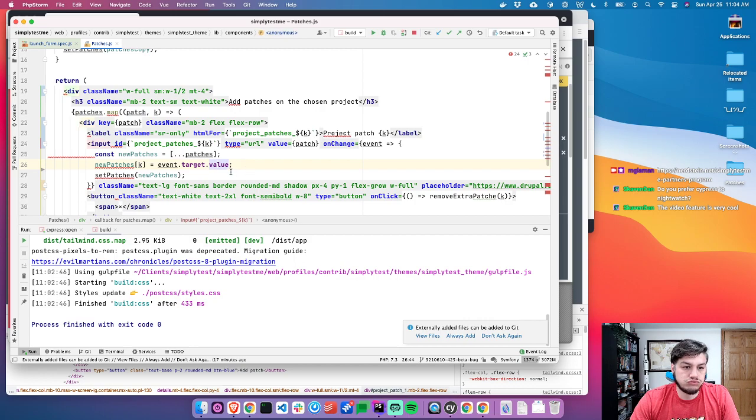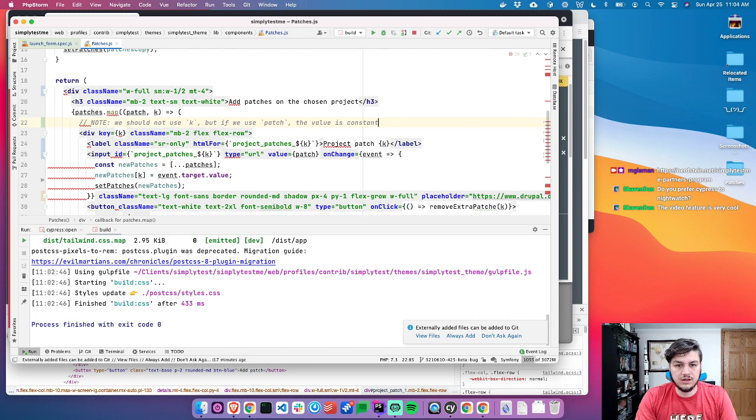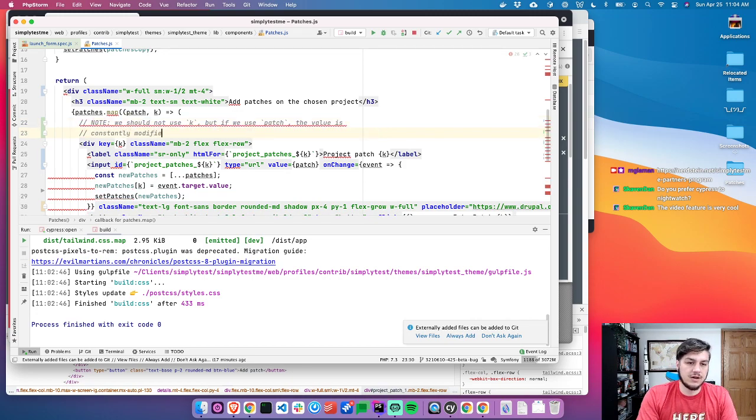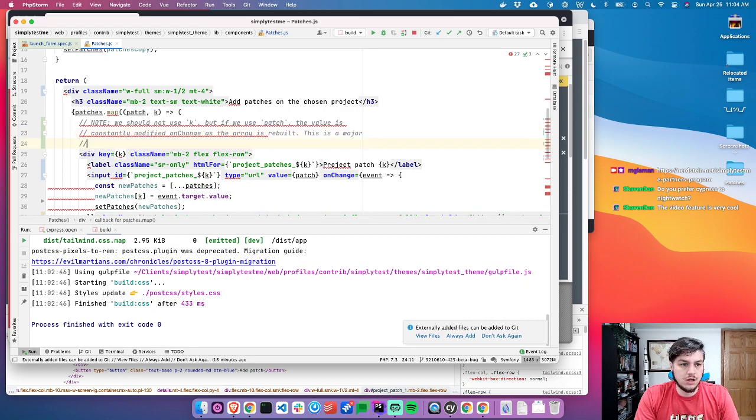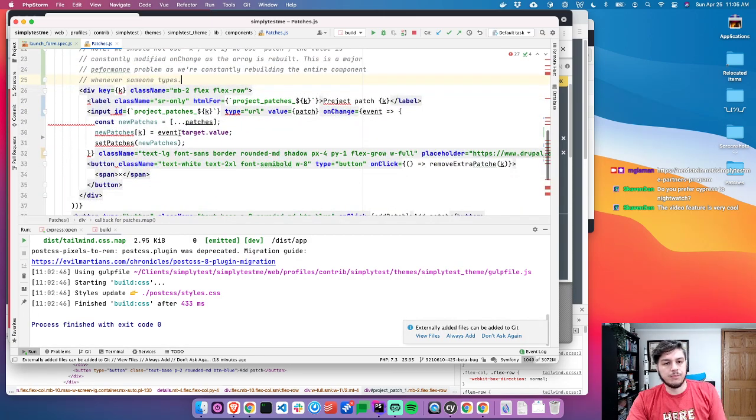So we're going to change that back to K, and I'm going to make a note of, I feel like that's not the right way to put a comment here. Note, we should not use K, but if we use patch, the value is constantly modified on change as the array. Oh, so we have a huge performance problem here. This is a major performance problem as we're constantly rebuilding the entire component whenever someone types. So yeah, we got a performance problem here.